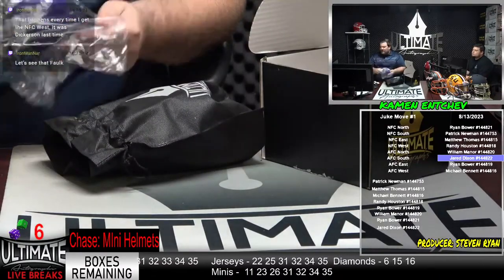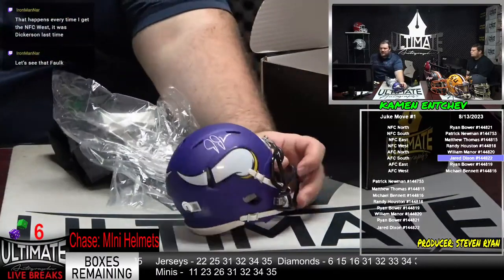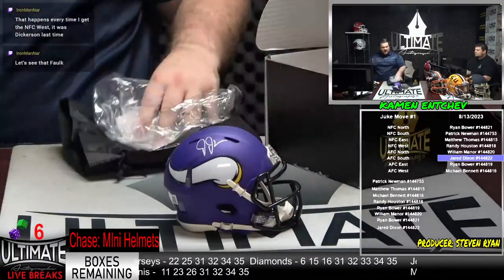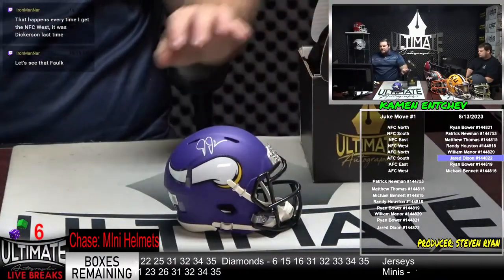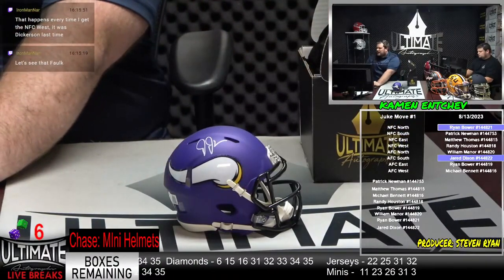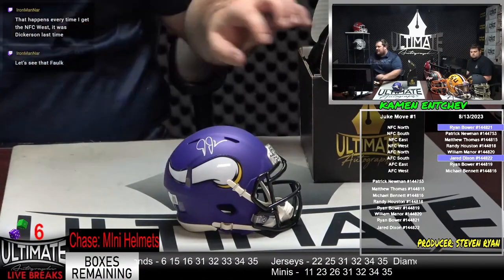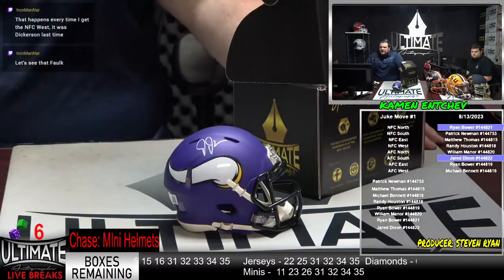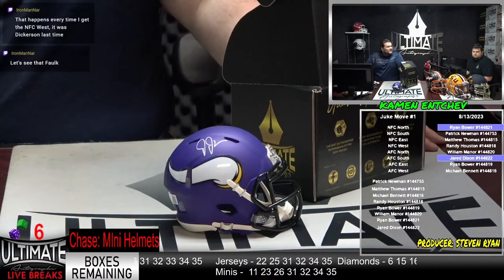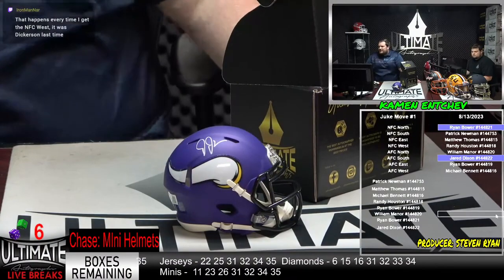Oh, we got a fire one right here. Ryan Bauer, Justin Jefferson. There it is. NFL Offensive Player of the Year. Led the league in receiving yards. Most receiving yards per game. Congrats, Ryan, on your Justin Jefferson. What a hit. This is the best mini helmet left in the series. No doubt about that. Ryan taking home the Jefferson.